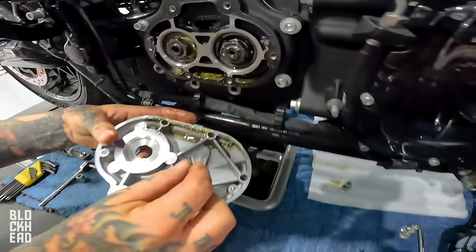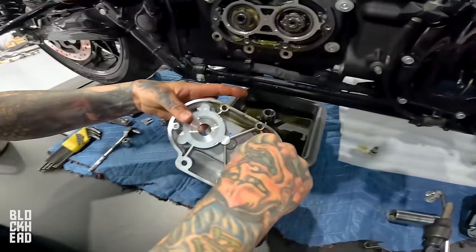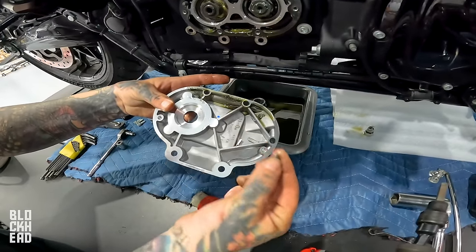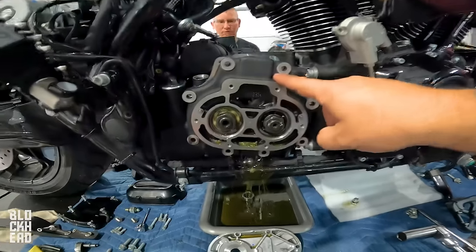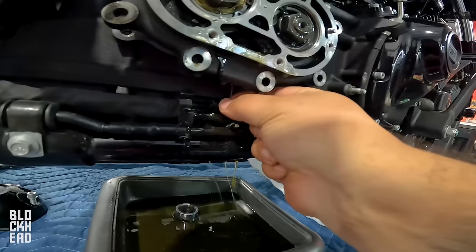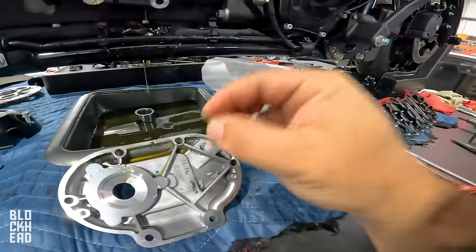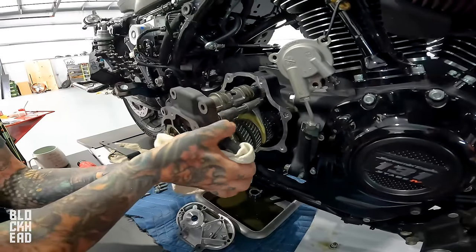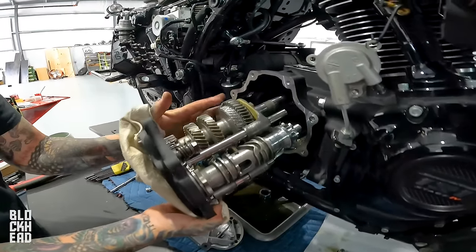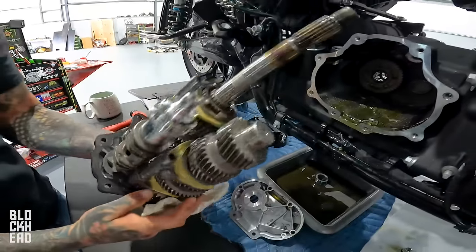This is not how your transmission should look when it comes apart. I'm going to guess that this is part of fourth gear. Oh, look, there's another piece of it. Oh my God. Look at that. For those of you that have never gotten to see this, see that? Looks like a potato peeler went through that gear. No teeth left. Look at all that in there.